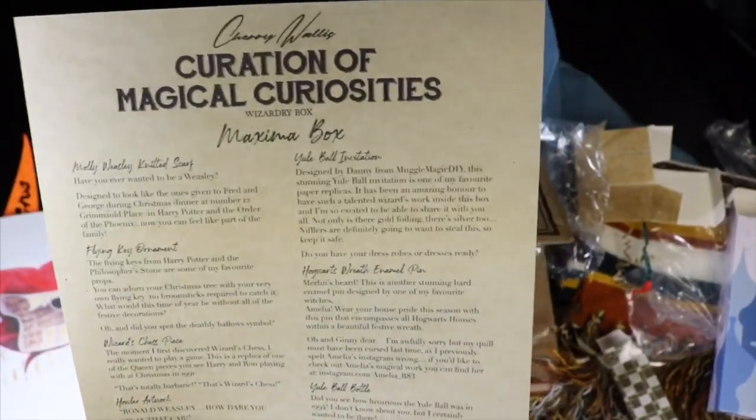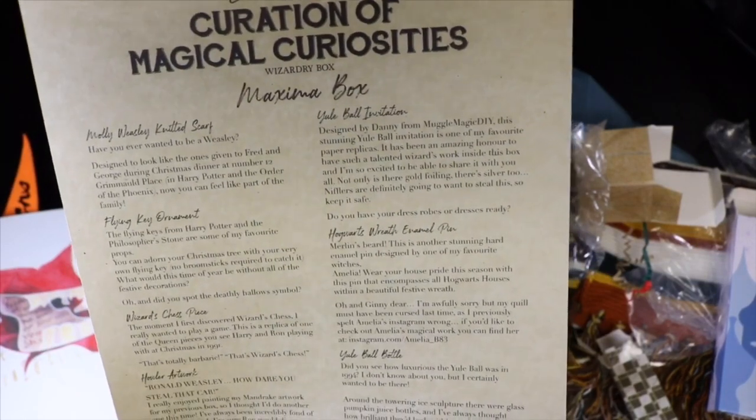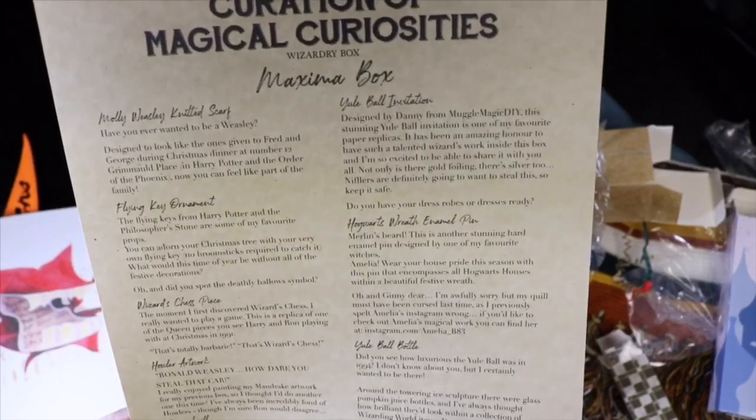So again, this is the Maxima box. And it has the Molly Weasley knitted scarf. It says, have you ever wanted to be a Weasley? Designed to look like the one given to Fred and George during Christmas dinner at number 12 Grimmauld Place in Harry Potter and the Order of the Phoenix. Now you can feel like part of the family.